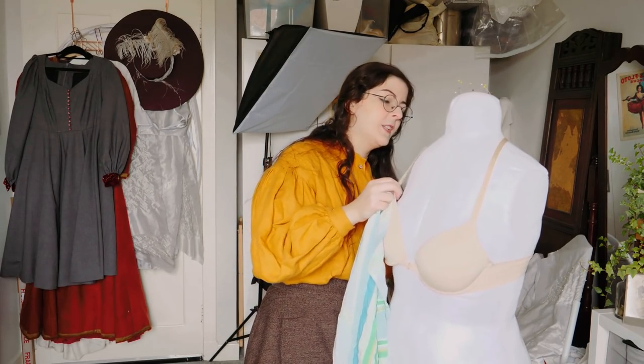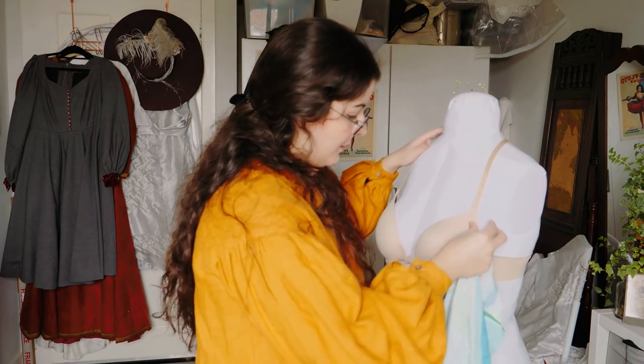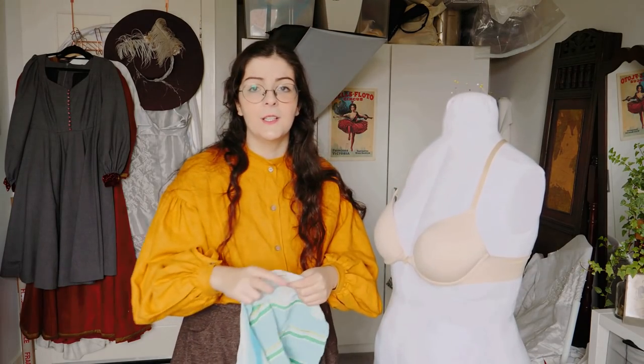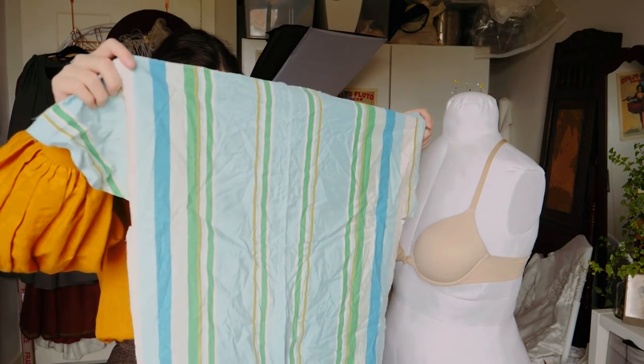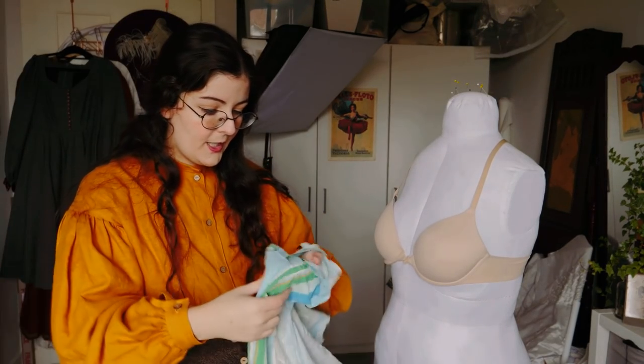So I've just put a bra on it, like an old bra. And that's just to make sure that you're draping over the correct shape. So this is just a modern undergarment kind of situation. And then you want to get yourself a piece of fabric.